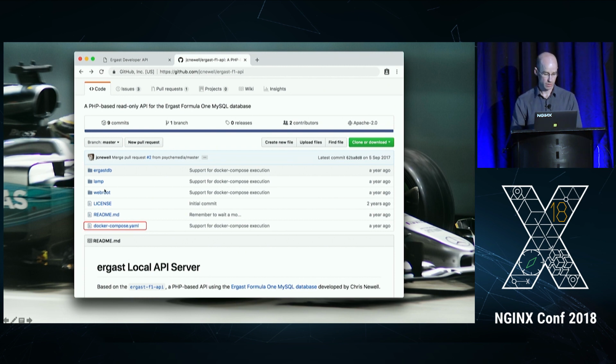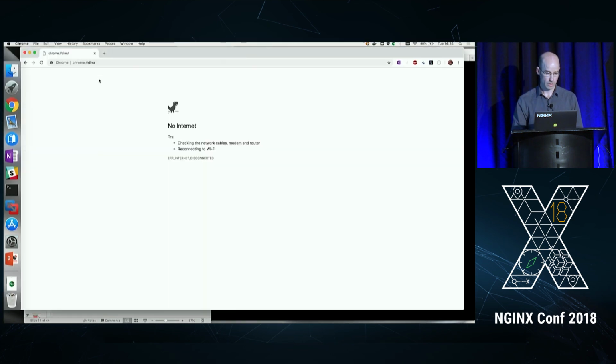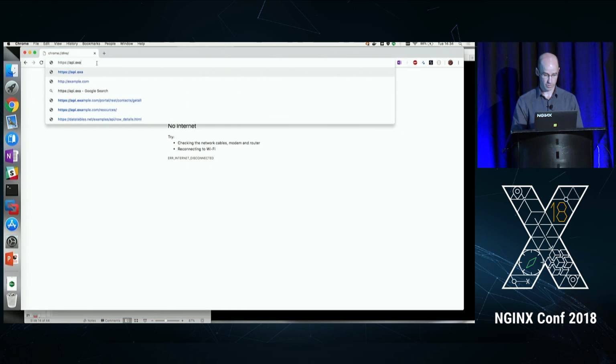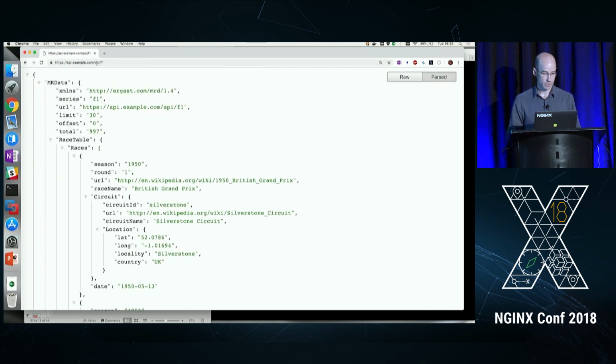So let's do that. I'll just drop out of here. Typing in a demo is more difficult usually. I'm going to publish this at example.com. So just the top level resource is /API/F1, and by default it's just going to give me the stats in JSON format, showing me that there have been 997 Formula One races since the 13th of May 1950 at Silverstone.